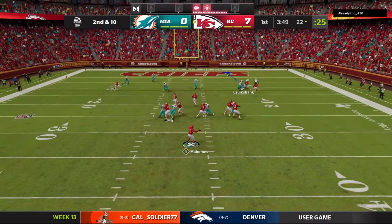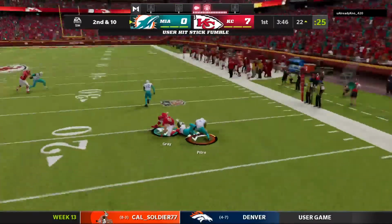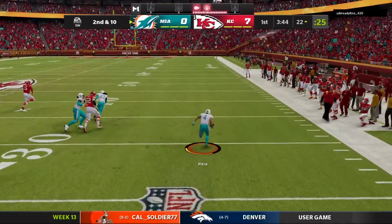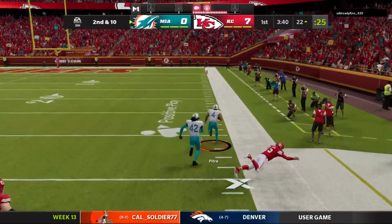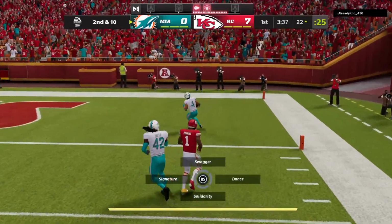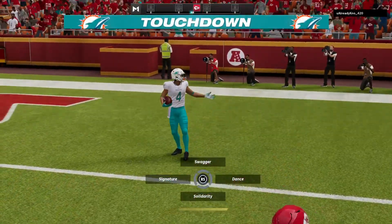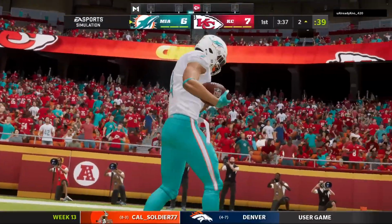Now it's Mahomes again. Gets this into the hands of Gray, the tight end. And he lost the football. And this is picked up by the Dolphins. And this is brought all the way back. A fumble recovery and taken to the house for a Miami touchdown.